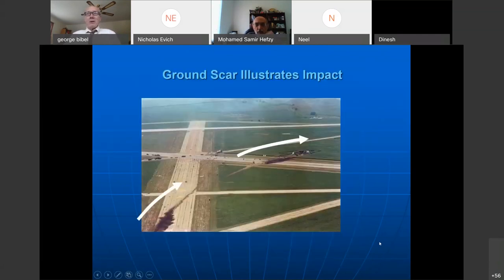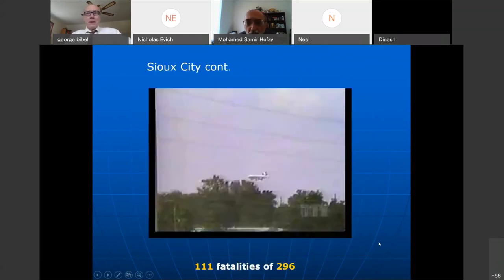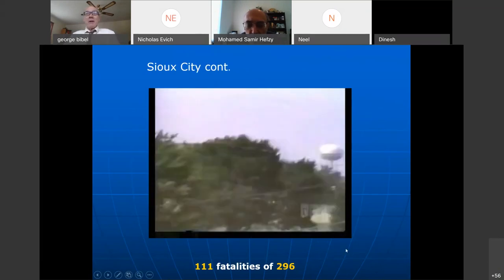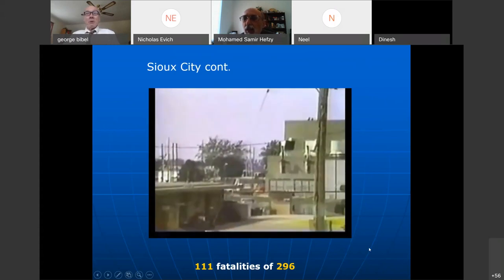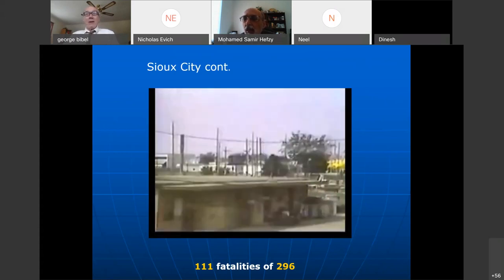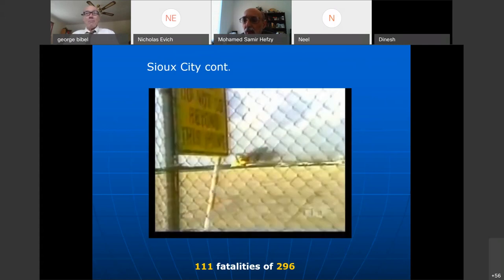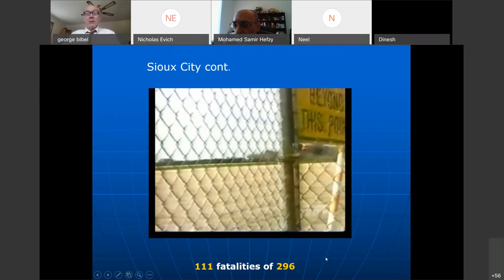So here's the ground scar from this impact. And we have a video. It's a pretty amazing video. So again, very severe impact. Plane's cartwheeling before it bursts in the fireball. And it's a serious tragedy, but I'm calling it mostly survivable, which is pretty remarkable.